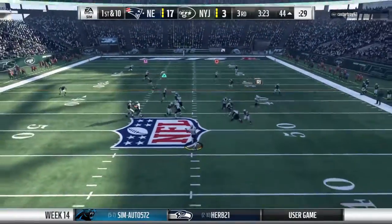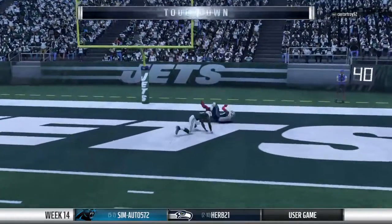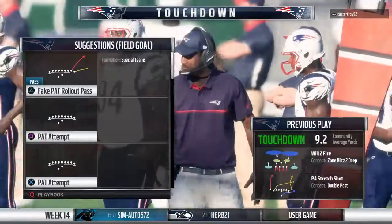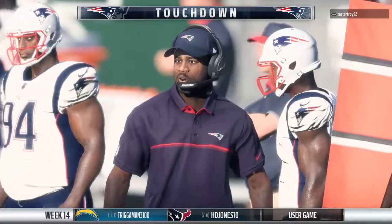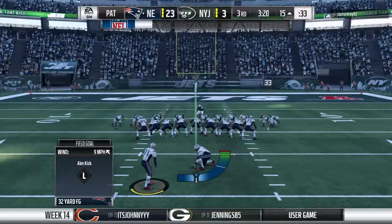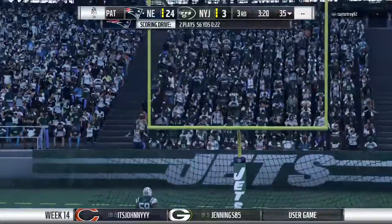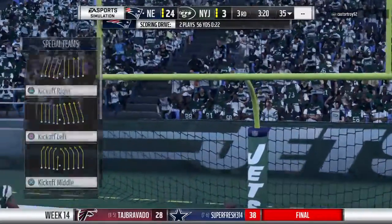They fake the give. Newton. This is caught inside the 15. And he's in. Touchdown, Patriots. A big play there. His third touchdown of the game, number 19 on the year. And the Patriots add 6 to their lead. And they're able to up the lead by 1 more.